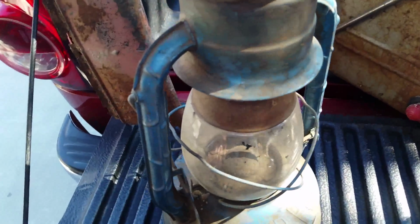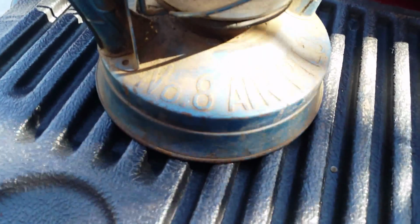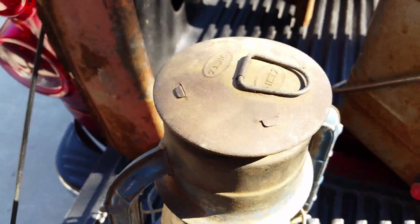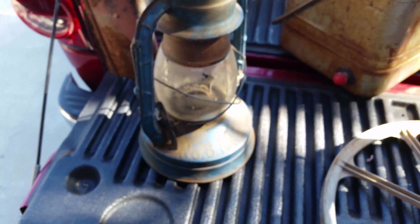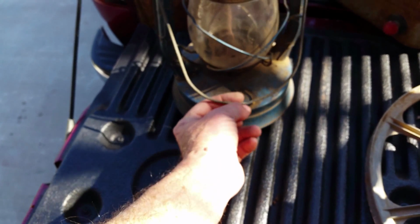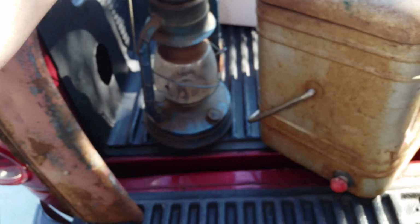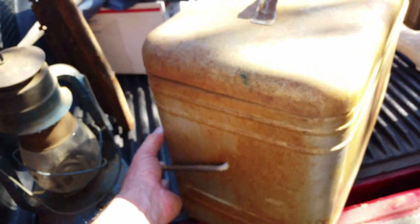Got this lantern, Dietz lantern. It's definitely a vintage lantern. Dietz made a lot of lanterns for all different types of uses. Road work lanterns, railroad lanterns, home and camping lanterns. This one's in pretty good shape. I bet you could still use it. You know, some people I sell these to still do. If I can get them for under $5, I usually can sell them for 30. Sometimes it's a little more if they have red glass in them.